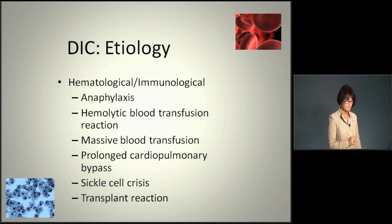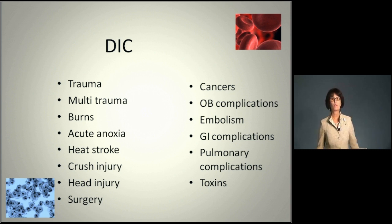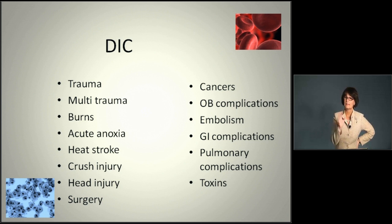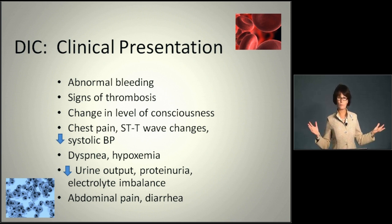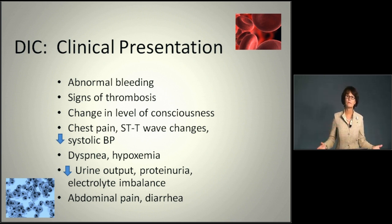Okay, 6 units. Prolonged cardiopulmonary bypass, sickle cell. Look at all the things that can cause DIC. But remember, it's secondary, not primary. Now, what's the clinical presentation? Well, the patient has abnormal bleeding. We've used up all their coags, they've clotted off everything, and now they're bleeding. So abnormal bleeding, signs of thrombus.